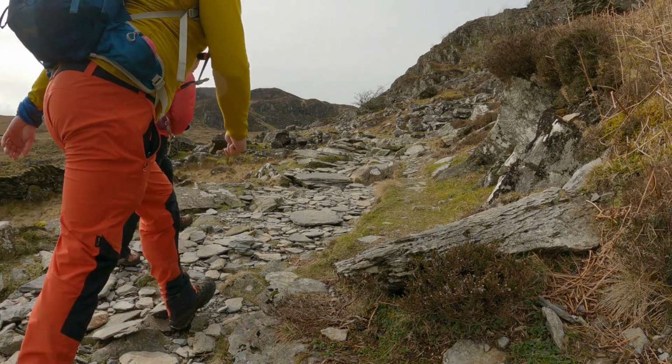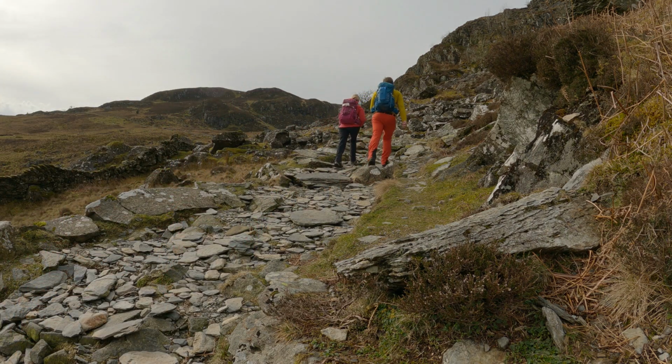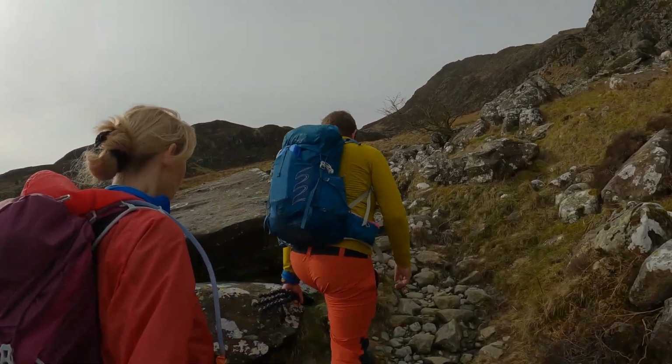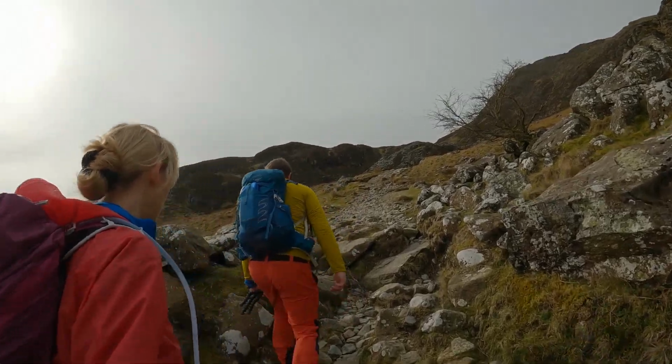So just coming away from that path, the initial walk in, and it certainly feels like you're heading into mountainous terrain now. Lonely path, boulder fields ahead, dry stone walls. I'm hitting all the tick boxes on that mountain checklist. You are in Wales. We are in Snowdonia.